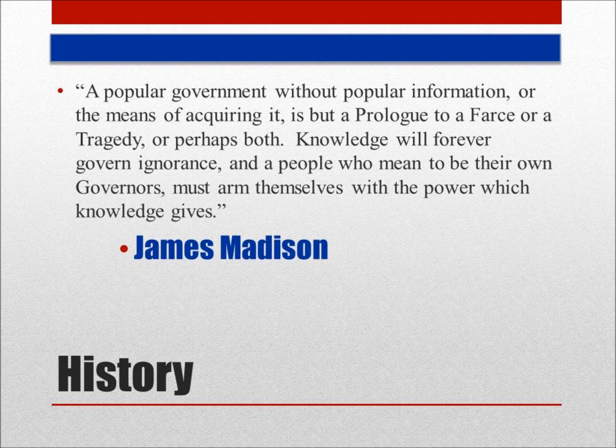So the Government Printing Office actually has a very long and storied history. Last year was its 150th anniversary. And James Madison said this before the Government Printing Office was established, but I think it's still applicable today. A popular government without popular information or the means of acquiring it is but a prologue to a farce or a tragedy, or perhaps both. Knowledge will forever govern ignorance, and a people who mean to be their own governors must arm themselves with the power which knowledge gives.